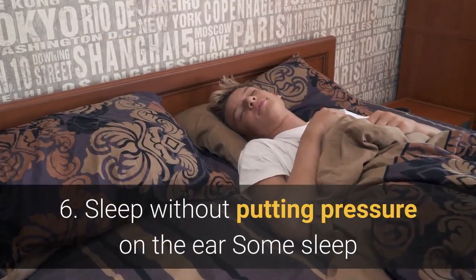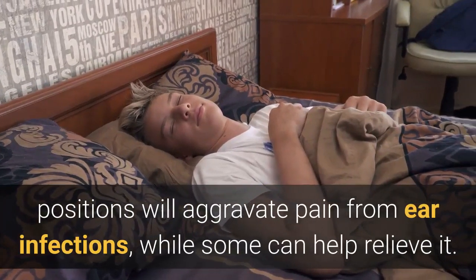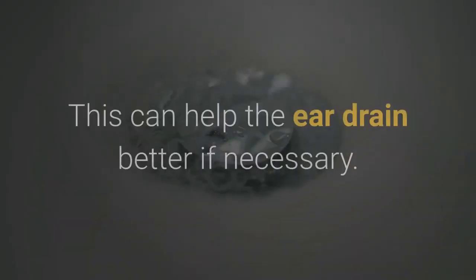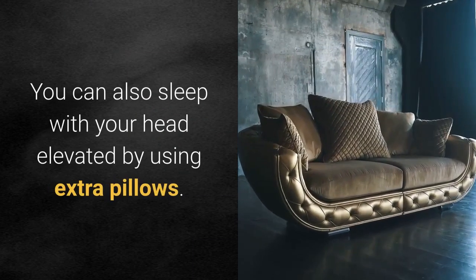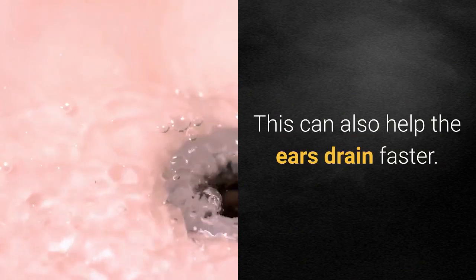6. Sleep without putting pressure on the ear. Some sleep positions will aggravate pain from ear infections, while some can help relieve it. Sleep with the affected ear raised instead of having it face down toward the pillow. This can help the ear drain better if necessary. You can also sleep with your head elevated by using extra pillows. This can also help the ears drain faster.